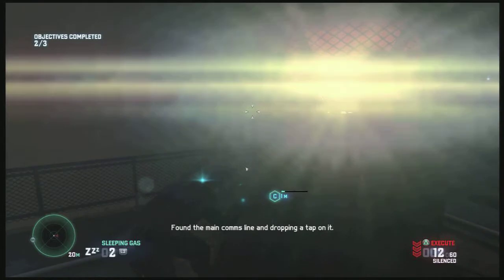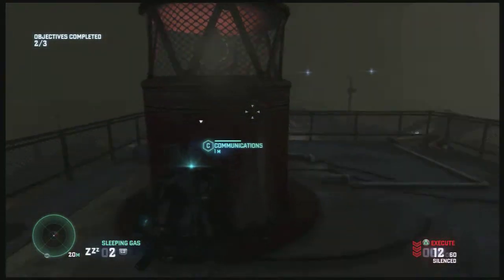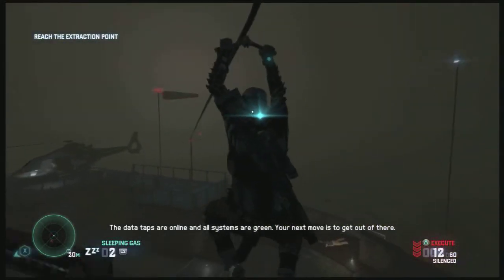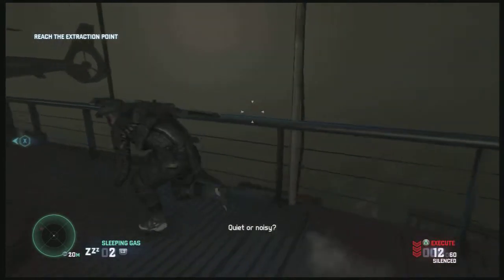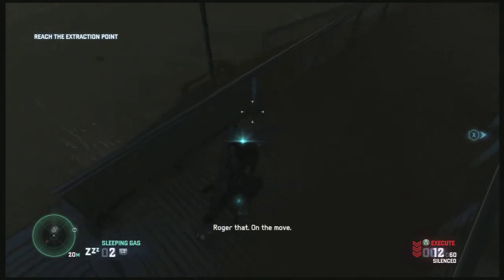On the main comms line, dropping a tap on it. The data taps are online and all systems are green. Your next move is to get out of there. Quiet or noisy? Keep it quiet and get to the dock for exfiltration. Roger that. On the move.